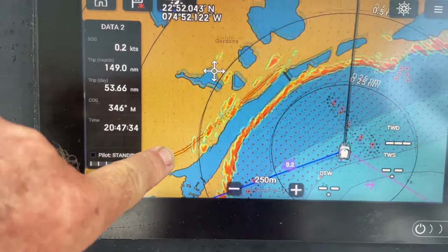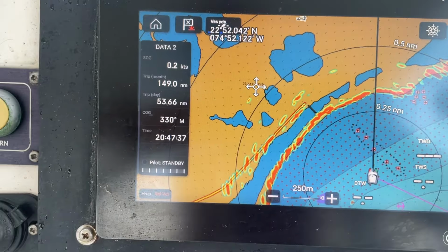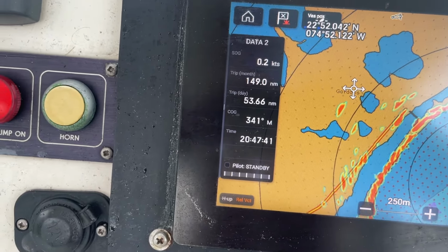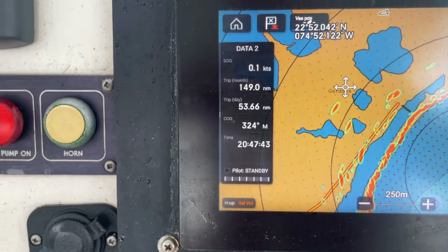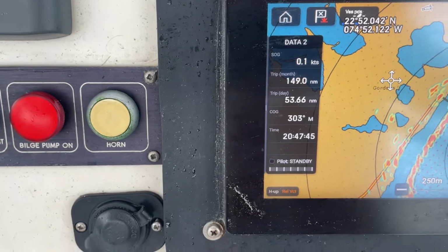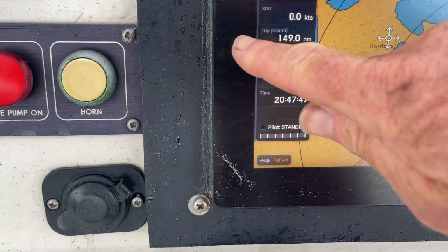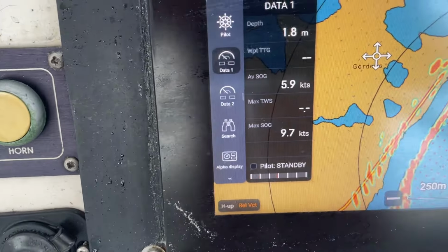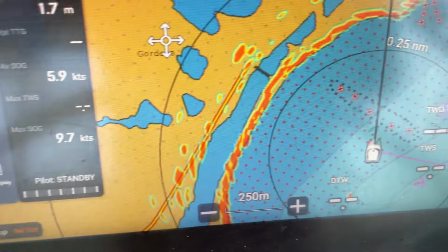And I think they sell Gordon's gin here. And we've done 149 miles for the month, 53.66, 54 for the day. And in terms of the maximum speed we managed, I did see 10 or something, or no, 9.7, that was right, 9.7. And of course we've still got no wind.